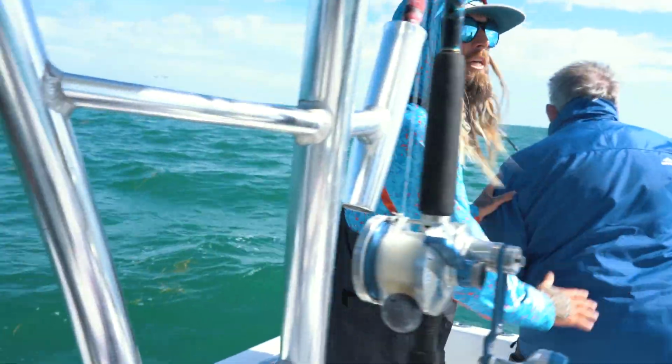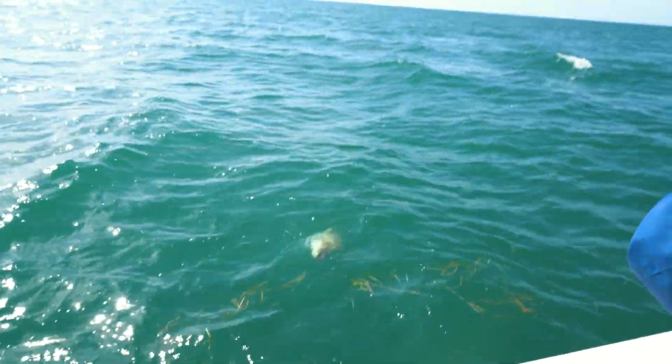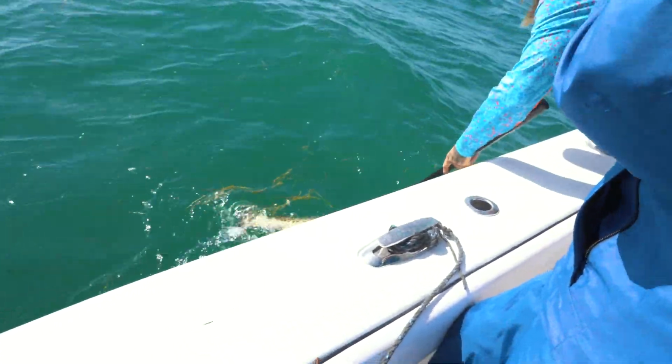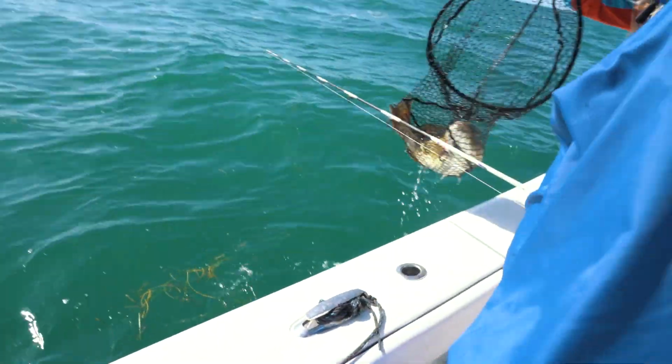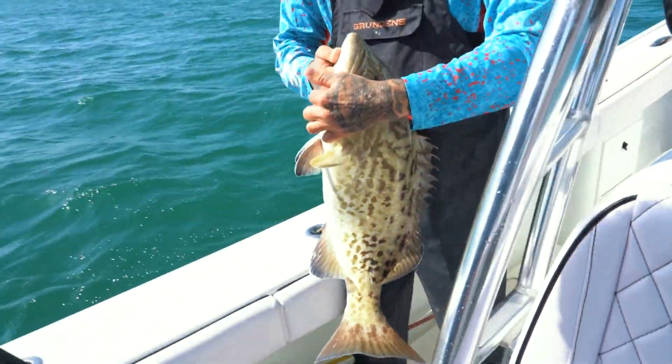Nice grouper, dude. Gonna get him in the motors. Nice gag. Good fish right there. Too bad they're closed. What a gag, dude. Good fish, dude. Hold him up. Man, that sucks. Can't keep him.